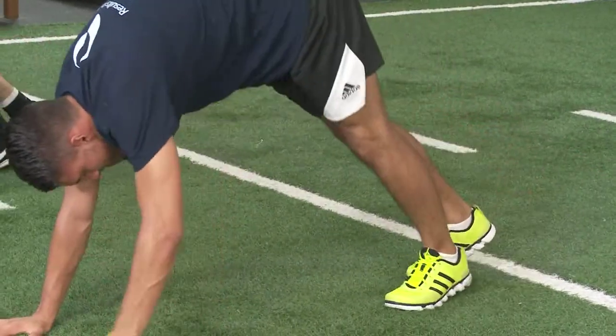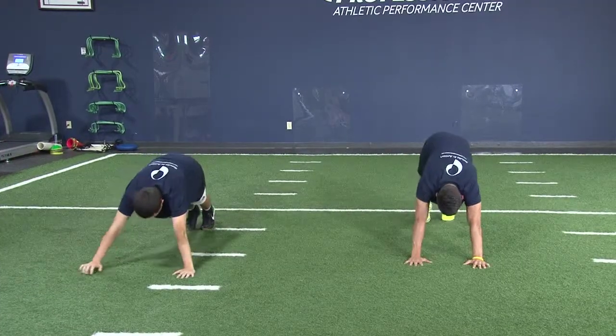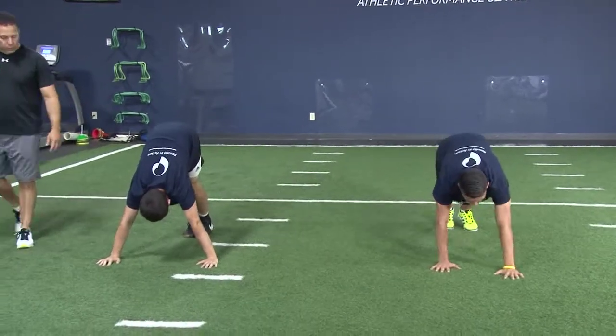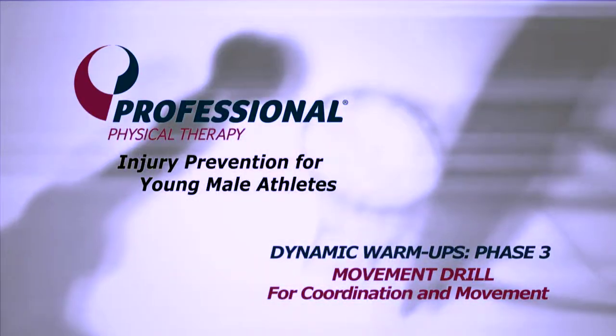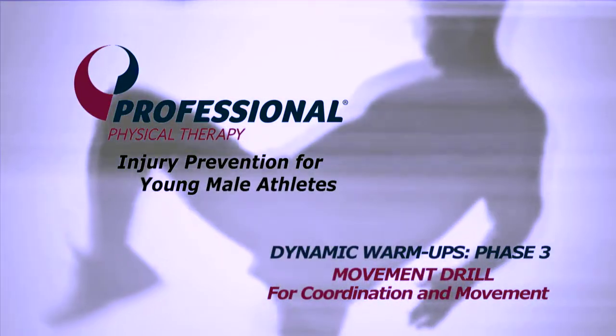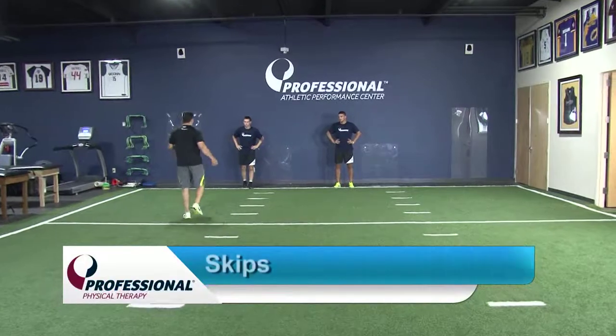Okay, you should feel it all in the back of your calves, hamstrings. Again, we're just trying to work on flexibility to get you loose before you start playing. The third phase of the dynamic warm-up is called movement drills. You do each exercise one time just to get your heart rate up and break a little bit of a sweat. So the first exercise is called a skip, or an A skip.